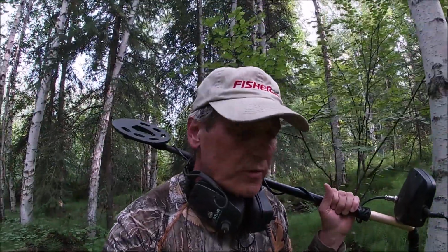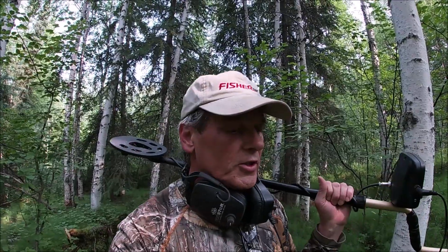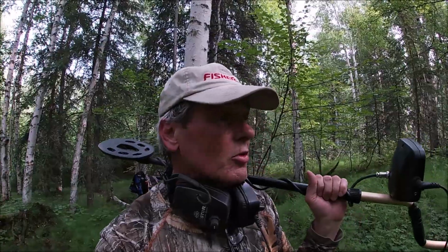So I went up onto this hillside where I knew there were hundreds of cabins and all kinds of mine shafts during the gold rush. So I'm up here and I found some of these big mine shafts that are still here, and I'm gonna metal detect all around them with my Fisher Gold Bug. So let's see what we can find.